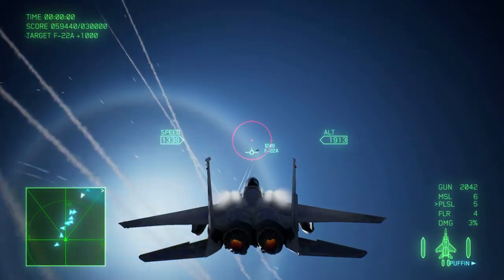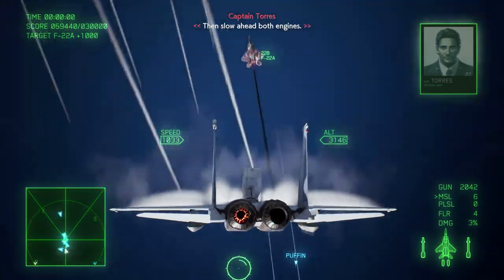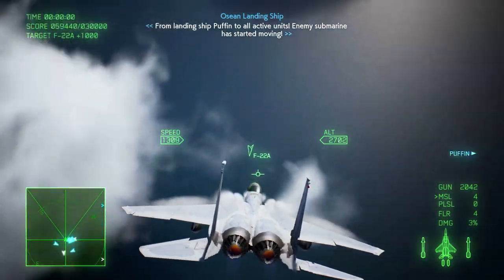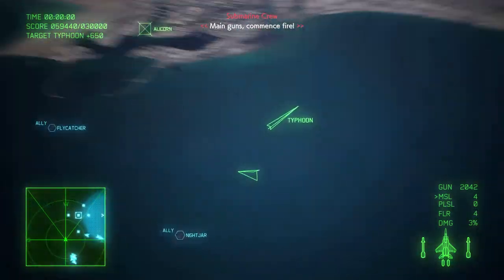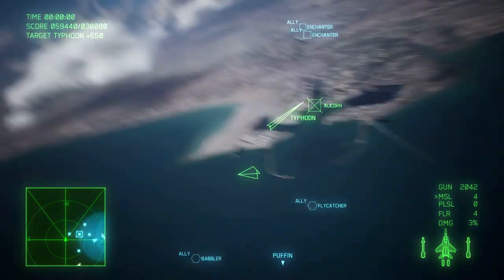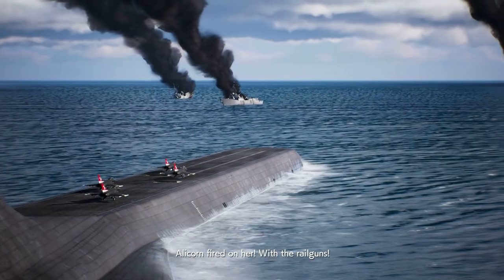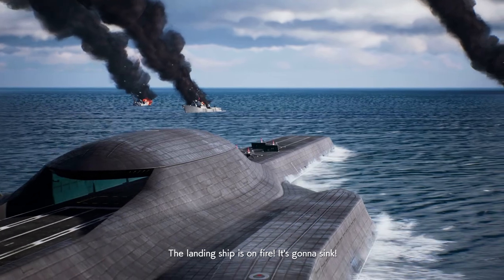Well done, pilot. Ahead, both engines. Are you sure? Landing ship puppets, all active units. Enemy submarine has started moving. Commence firing. Main guns, commence fire. Bearing 180, cruising at 5 knots. Movement on the deck. Is there aircraft? Alicorn fired on her with the railguns. The landing ship's on fire. It's gonna sink.